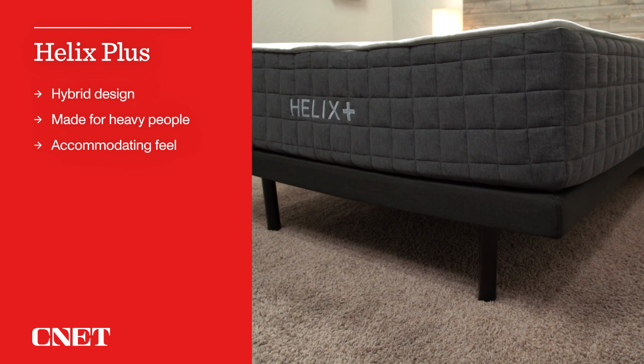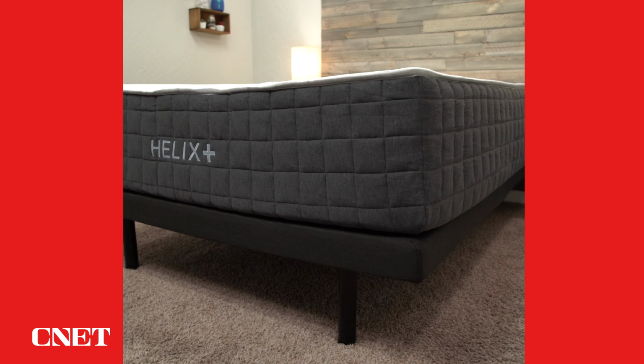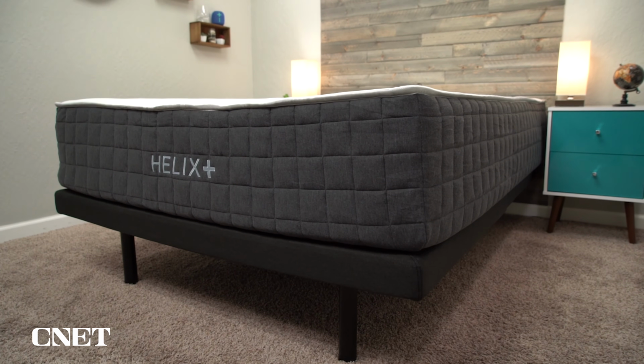But we think it's fantastic. It has a very accommodating feel, soft and neutral. I think most people are gonna like it. Now, the firmness of this bed can be kind of hard to pin down because firmness is an overall subjective thing.